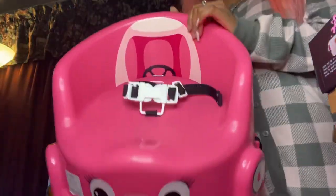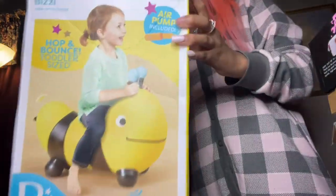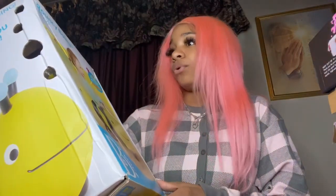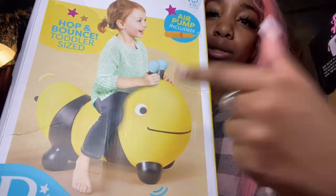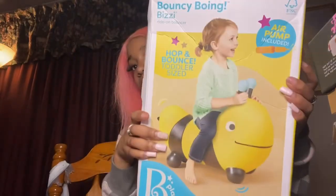She has this little chair that can sit on the shelf or whatever. Got this bumblebee, inflatable bumblebee. This is actually for a 12-month-old. Well, it says 18-month play. So she's a little too young for this, so we're gonna wait on this, but I just wanted to show it to y'all because she got it.